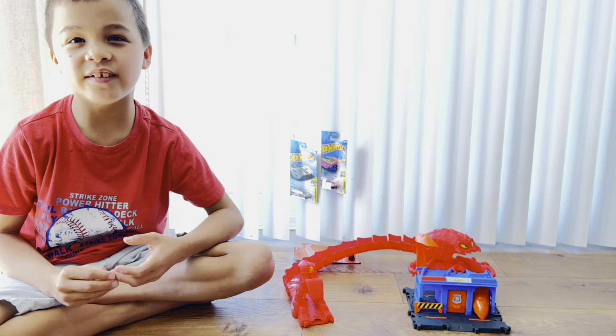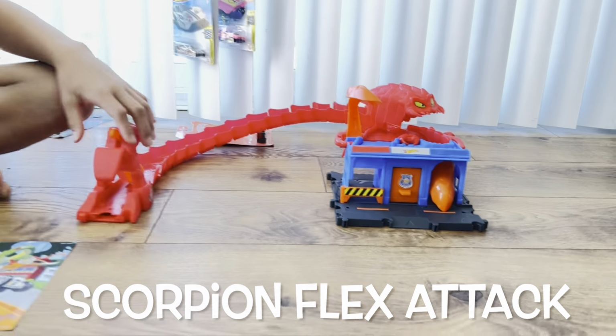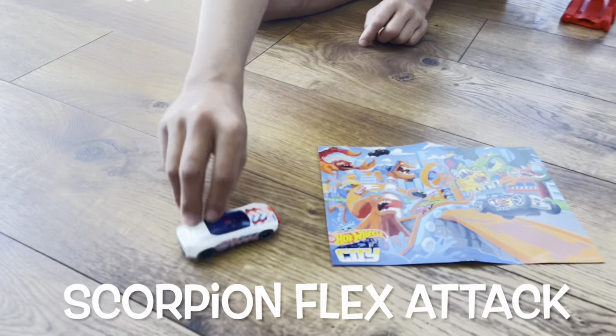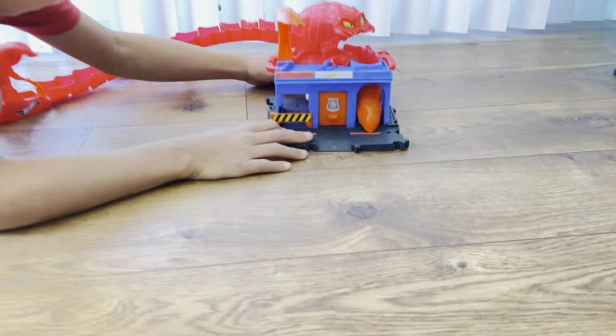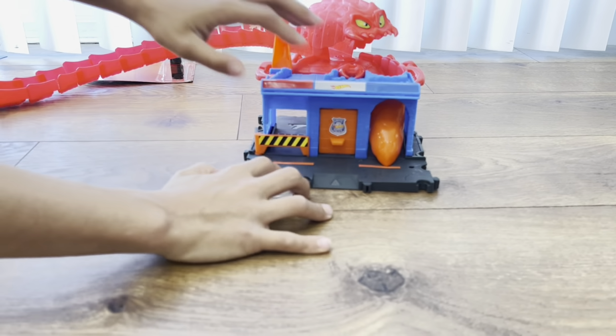Guys, we finally finished unboxing Scorpion Flip Attack. Oh yeah. It came with this new mini map and new car. Cool. Hey, Levi, want to show us how it works? Sure. So, the police car is in here. You got to call for them and they'll come out.